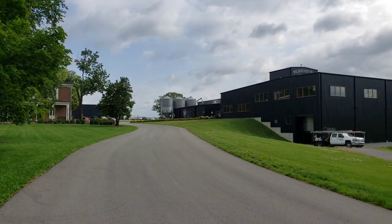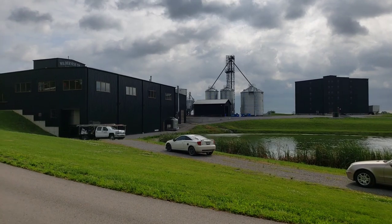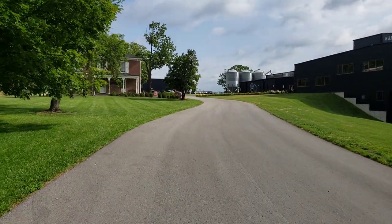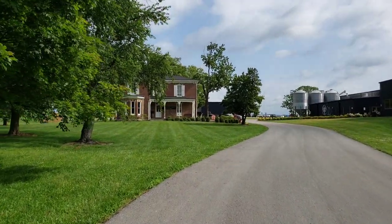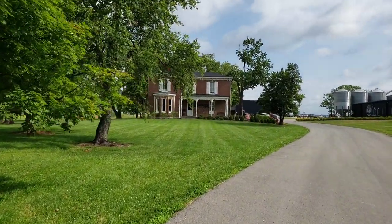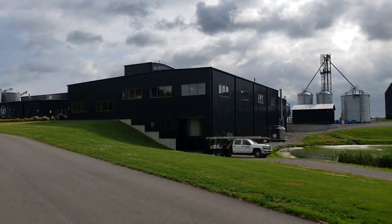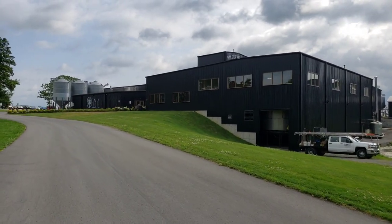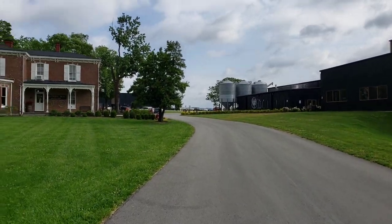Okay, so here we are coming into Wilderness Trail Distillery in Danville, Kentucky. So you can see a little bit here. There's just the old distillery house, or the old house, I should say. And we've got obviously the distillery here. So my dad and I will be taking a little tour here shortly. So hopefully I'll be able to get a little bit of footage, but really, really cool grounds.